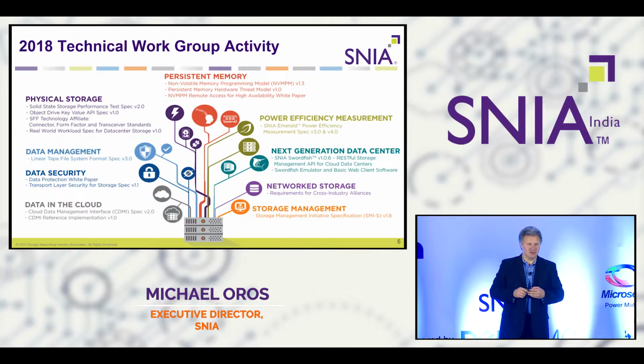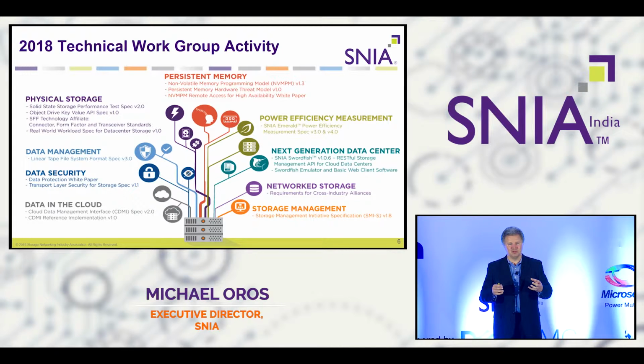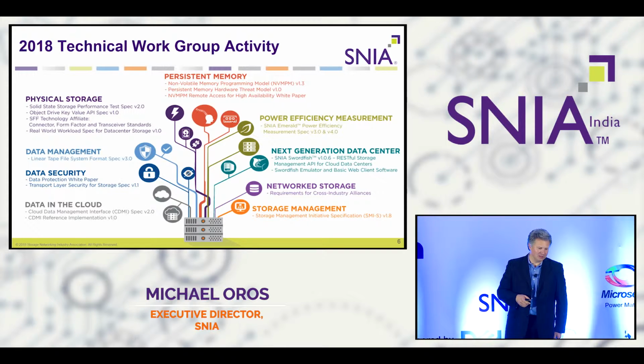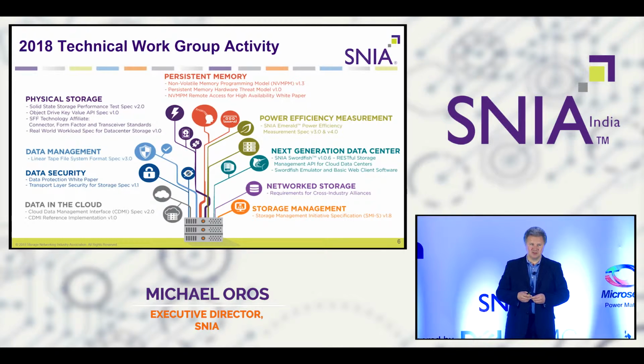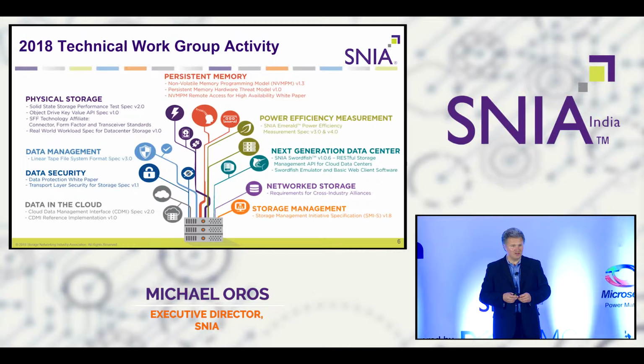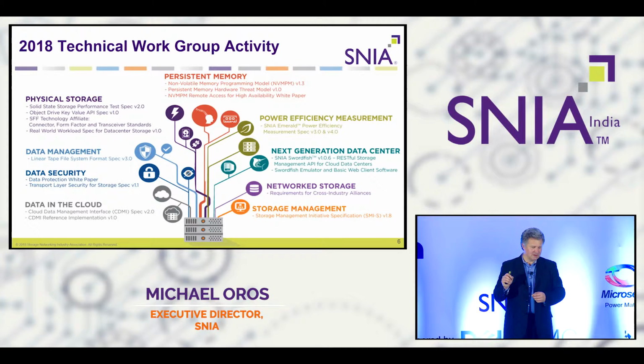As with any new technology, we have a threat model that we're looking at. Security is important, and we're looking at security from the beginning as part of the architecture of these specs and technology, rather than thinking about it later. We're thinking about it from the foundation and the very beginning. Power and efficiency, we've got tremendous work that happens from the SNIA Emerald program, and wide adoption globally by various government agencies that utilize this spec as the fundamental basis for how they measure and benchmark power efficiency.